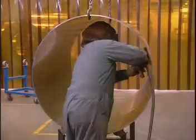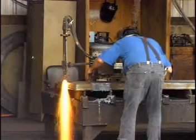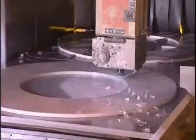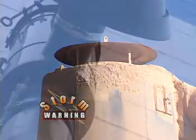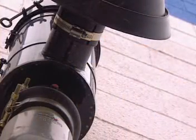Any process that makes dust, like metalworking, grinding, sanding, or drilling, either outdoors or vented to the outdoors, is a potential source of stormwater pollution. That fine dust is quickly picked up by runoff and snowmelt.